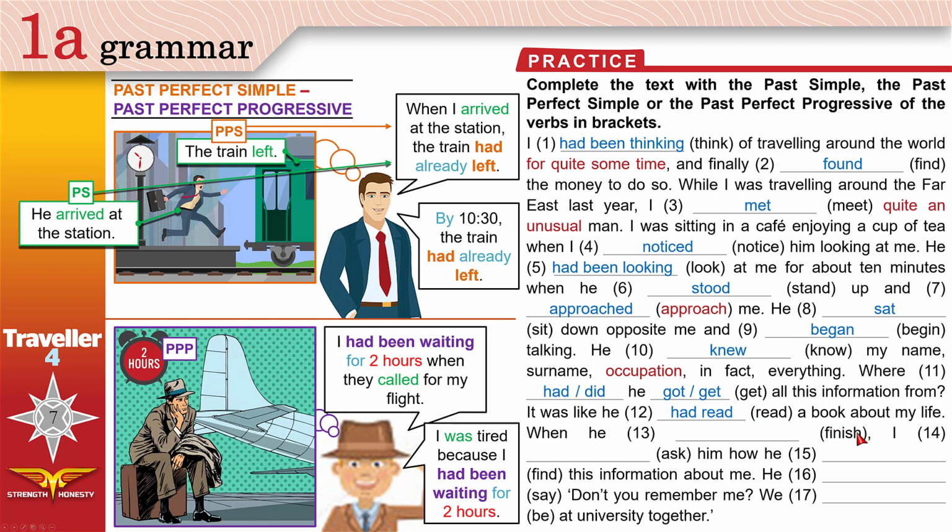"When he had finished, I asked him how he had found this information about me." Okay, two actions. He finished first and then I asked him. So use past perfect simple. When he had finished, I asked him how he found this information about me. Okay, when did he find the information? After he asked or before? Well, he found the information before he finished and before he asked. Give it past perfect simple. It happened first.